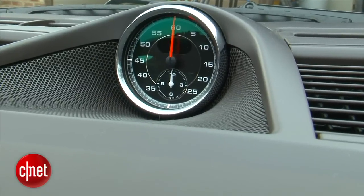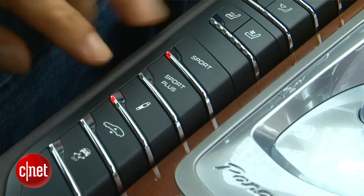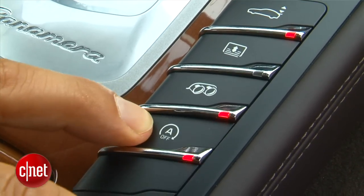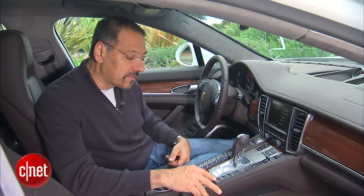That's what the chronometer on the dash tells you, if you don't even see the spec sheet. You've got these two Sport buttons. The Sport is going to tighten up everything from shifting to throttle response to suspension behavior. Sport Plus takes you into a launch control mode, and this one's interesting. This is your automatic start-stop defeat button. So when you come to a stop, it's going to shut down, lift off the brake, it's going to refire. You can defeat that here.